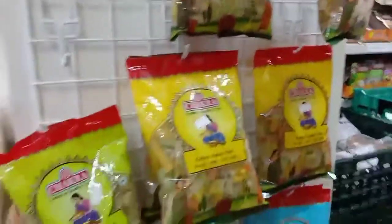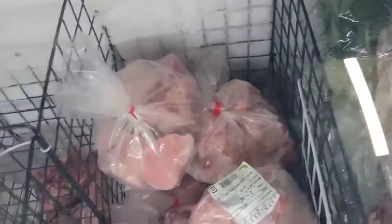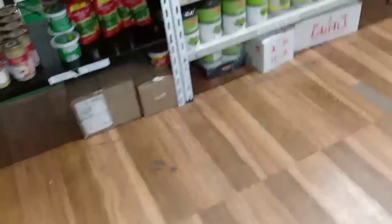What is this? Oh, crackers or pasta. And still about the meat, this is a bone. And this is meat of chicken. And yes, this is contain of second floor. So kind of the same with the first floor too, but second floor, yeah, has more room to put everything.